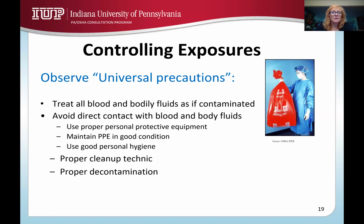So I mentioned previously that universal precautions should be observed. This is the concept that we treat all blood and body fluids as if they are contaminated. We avoid direct contact with blood and body fluids using proper personal protective equipment. We maintain the PPE in good condition, and we use good personal hygiene. We also have established proper cleanup techniques and proper decontamination techniques.